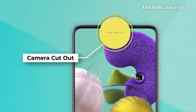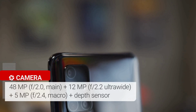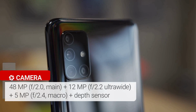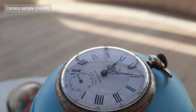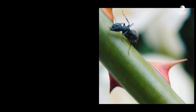You might expect 1 or 2 cameras from a $400 phone, but the Galaxy A51 has 4 on the back. A 48MP wide-angle primary shooter supported by 12MP ultra-wide, 5MP depth and 5MP macro optics. A 32MP sensor serves selfie duties on the front. That's a whole lot of megapixels, and when conditions are favorable, the A51 can pull in a lot of detail.